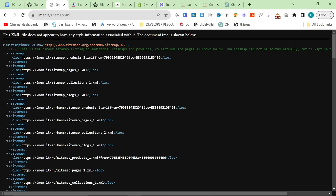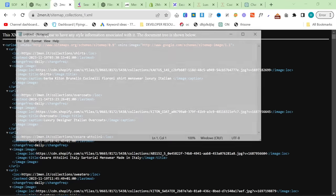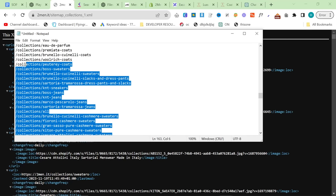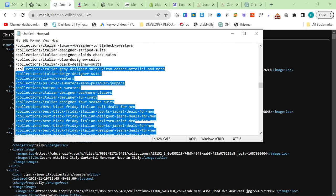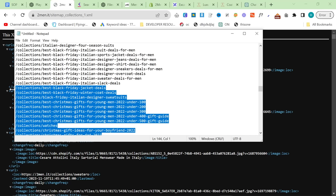Sitemap.xml. We'll go to collections because we know what's coming next. Basically, we're going to need a list of our collections. Like I said yesterday, the beautiful thing about collections in the sitemap is that they're actually in order of when you added them. So 99% of the time, all of the important ones are going to be right at the very top. So let's just see where to cut this off. I guess Black Friday deals is fine.